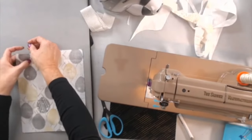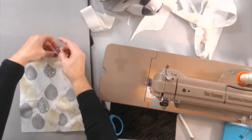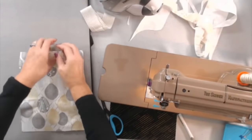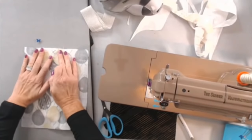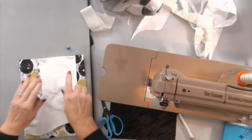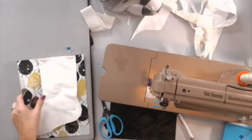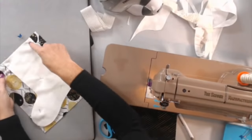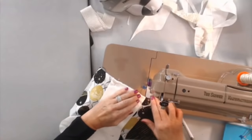Make sure I pin it really well through all the layers, because now you have two layers of lining, the batting, the front of the stocking, and now the back of the stocking. And again, I just like to use the outline of this to sew with instead of cutting everything out to begin with. So now I'm just going to sew with a quarter inch seam all the way around here.